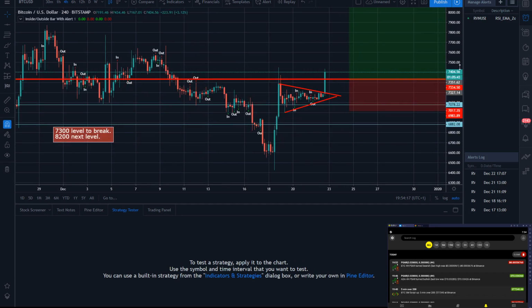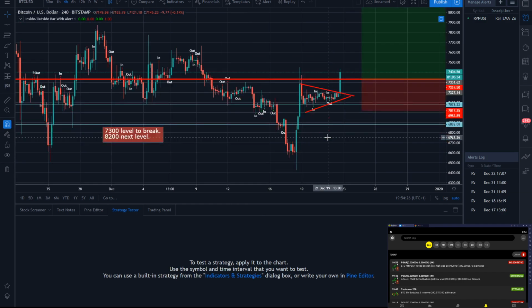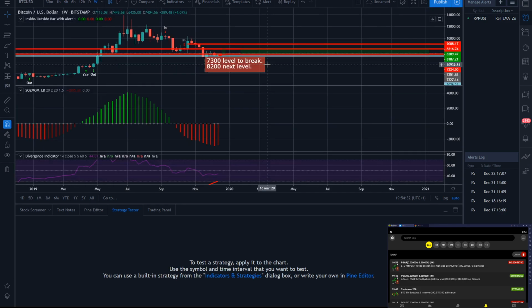So how much time is left? There is 1 hour left. And if this is a reversal pattern, let's go on the weekly. Yeah, there is some kind of potential reversal here.